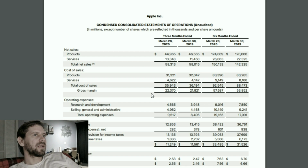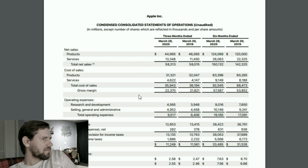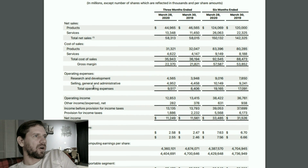Okay, so let's say, and it says here product, services, etc. Operating expenses went up a little bit, 1 billion. Okay, this is a 9.517. That means, well, 9 comma 517. That means 9,517,000,000. Just, you can add on 6 zeros to all these numbers at the end.